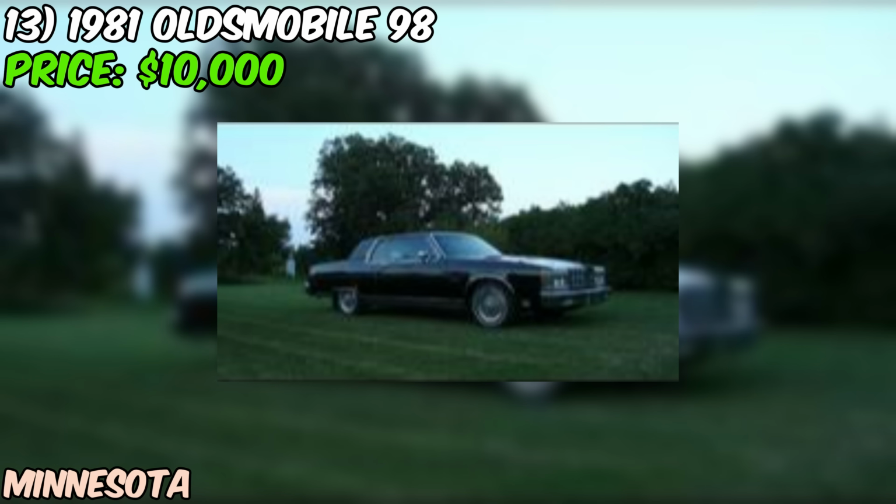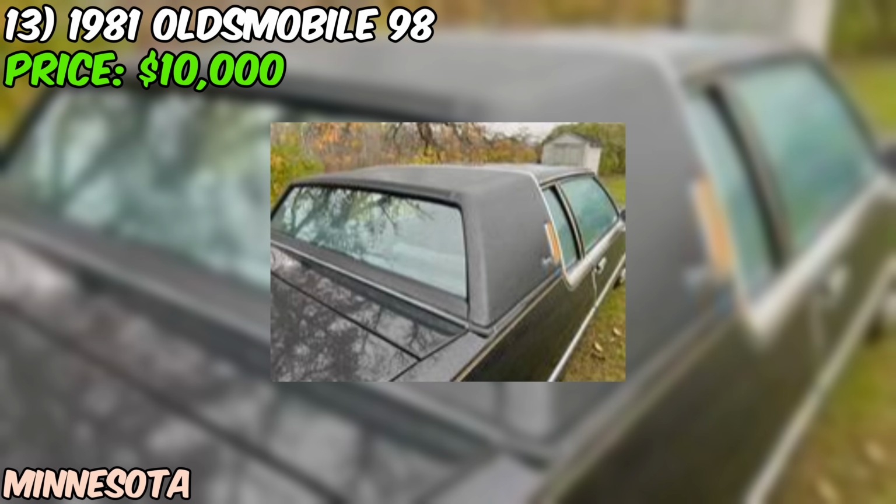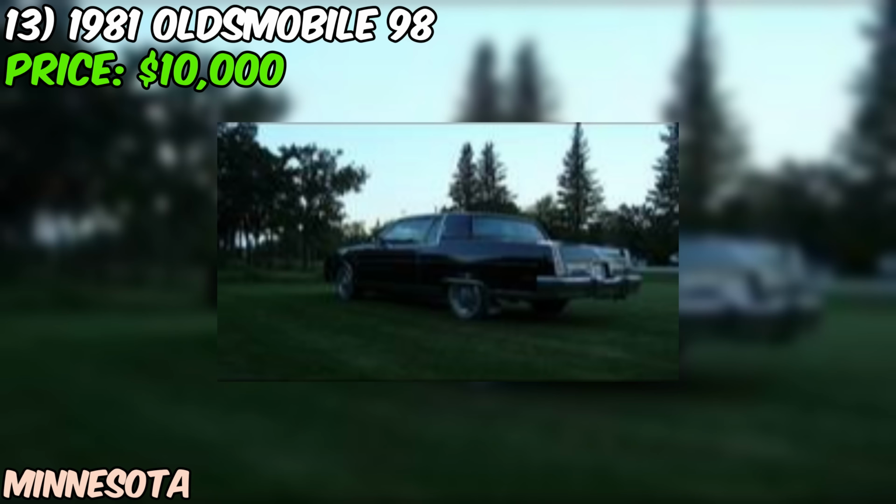But wait, there's more. This Olds is loaded with features that were pretty high-tech for 1981. We're talking power everything: steering, brakes, windows, locks, mirrors, seat, and even the trunk. It's got a gauge package, monitor system, cornering lamps, fiber optics, and tinted glass. The half-vinyl roof with opera lamps adds a touch of classic 80s luxury.